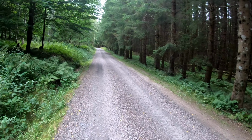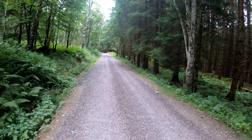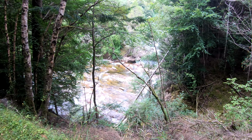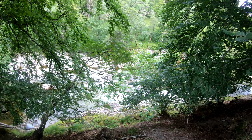So the path up Glen Tilt initially, as you can see, is mainly through some lovely forest. It's great because it's quiet. You can just hear the rush of the River Tilt down to my right. Just listen to the sound of the river all the way down on that lower section of Glen Tilt. You've got the thundering river next to you. Quite something.